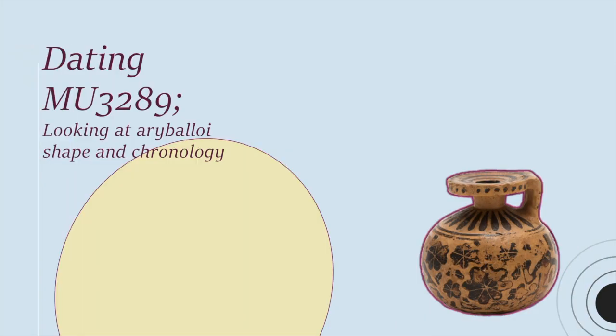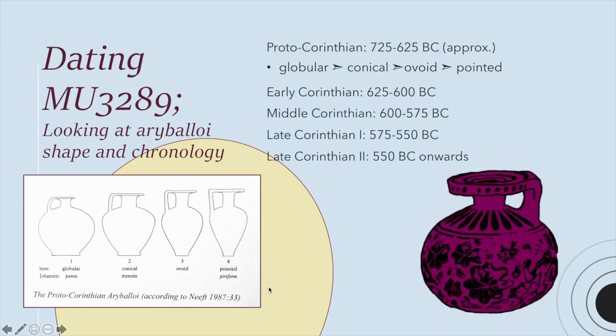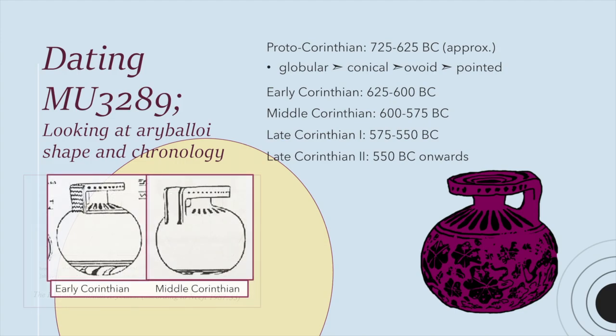Now to dating the object. A good indication for its period is its shape. Throughout the Proto-Corinthian period, the Aryballos went through a number of variations before settling on the round shape, which would dominate the early and middle Corinthian periods. During the early period, the bottom was slowly changed from fully rounded into a flattened base, likely as this was more practical. Our Aryballos is flat-bottomed, and its shape fits best with the Middle Corinthian period.